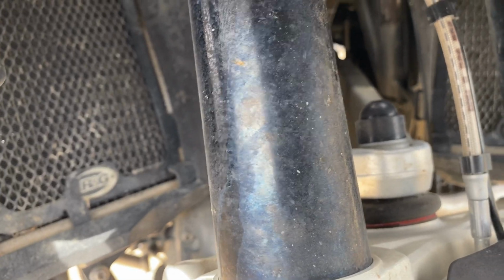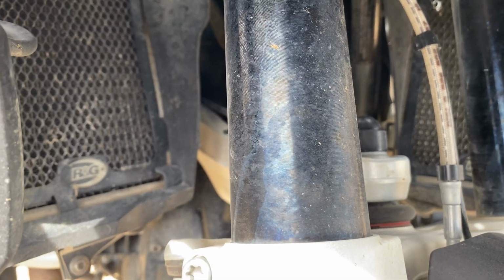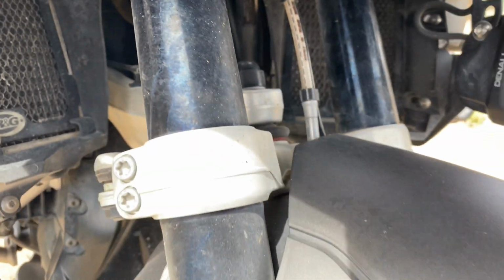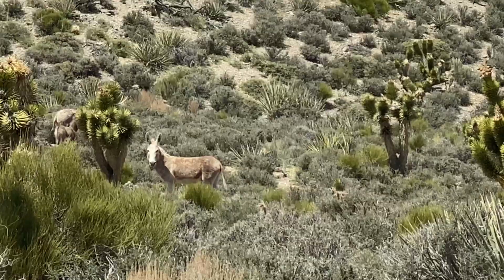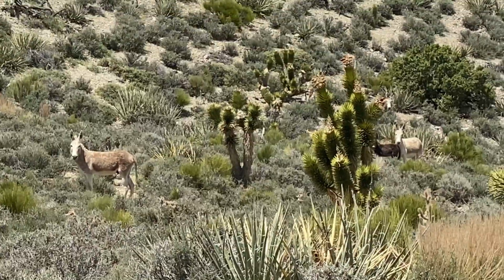And I'm running these R&G radiator guards on both sides. It doesn't take much to have something go through your radiator, so radiator guards are a must, I believe. There's jackasses running around here. You might be able to hear them. I saw a big family, about 10 of them, coming up here. But anyway, I hope you like my walk around of the BMW GS Adventure and all my accessories and farkle.